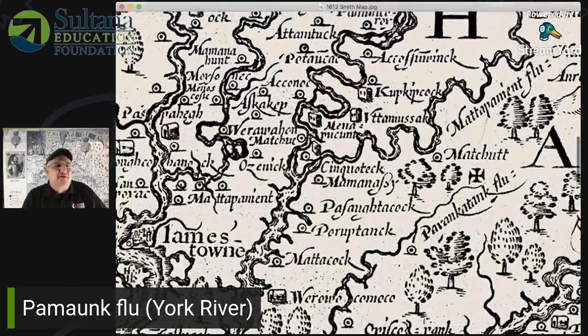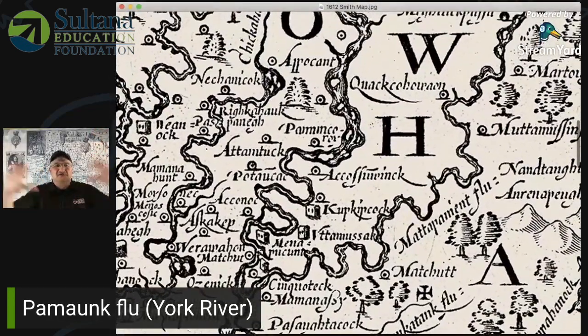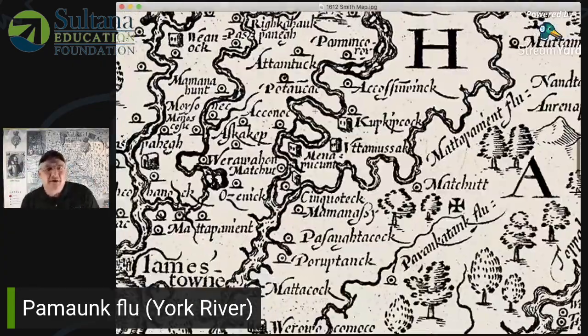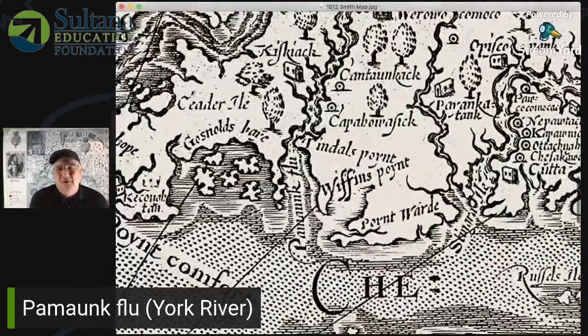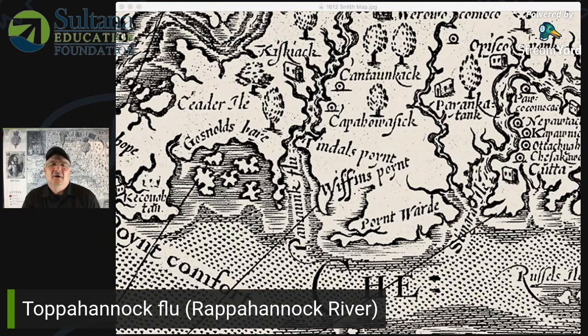A lot of people think that when Smith and the settlers arrive and tobacco starts to flourish, the Indians kind of disappear from this region. That is absolutely false. There's plenty of Native American communities that still are with us today, and they want us to know that, right? The next major river is the Tappahannock Slough on the map.